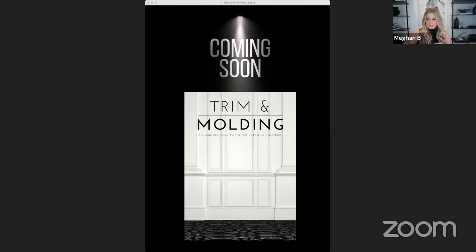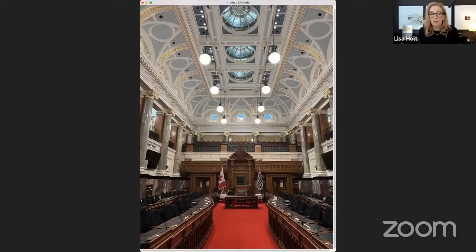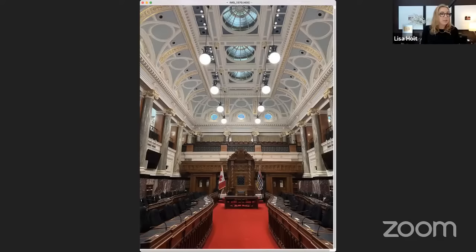And I was recently in Victoria. I think we could actually do that too. I'd be super curious what Lisa would do differently here, because this is very much a look. But this is the Parliament building in Victoria, Canada. I was just there a couple of weeks ago and I just saw the trim and molding and was like, to die for, right? So it's stunning. It's a stunning spot, but I'd be super curious what you would do.